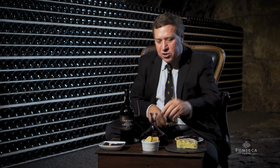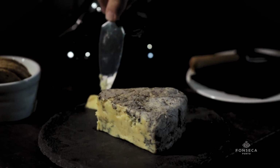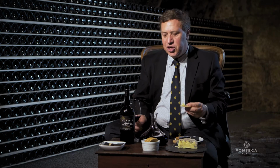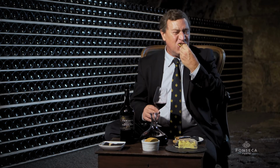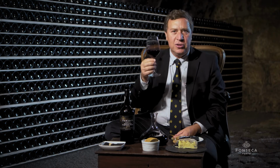Normally when you've finished all of your desserts and you just want maybe a bit of cheese, and well, here we have a great Stilton cheese, which is a natural combination. A bit of Stilton, your vintage with the delicious Stilton cheese makes such a great combination. What a great combination, Stilton cheese with a vintage port.